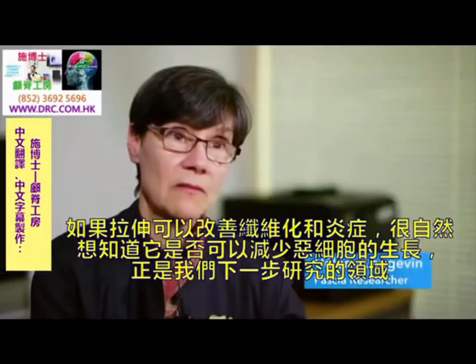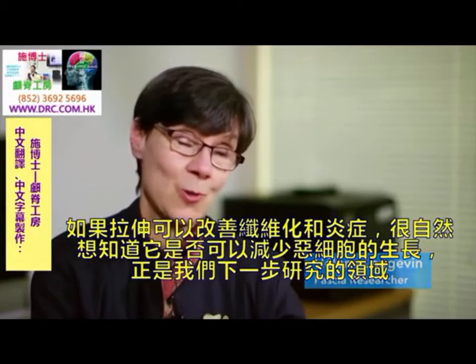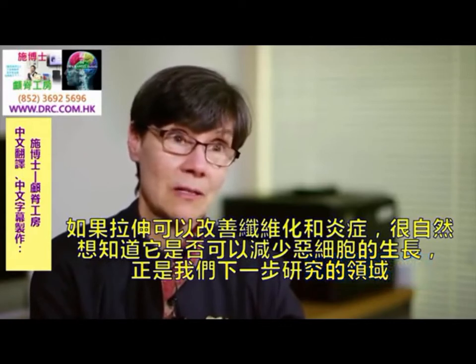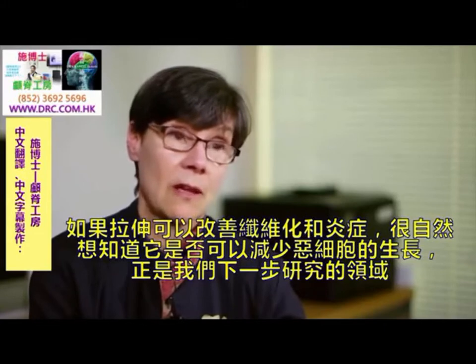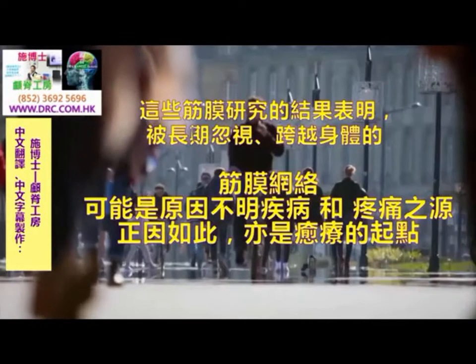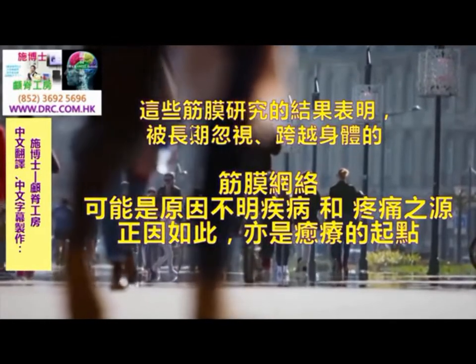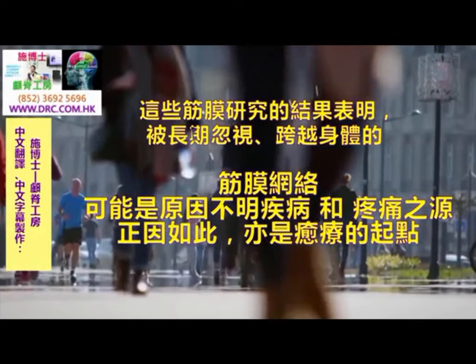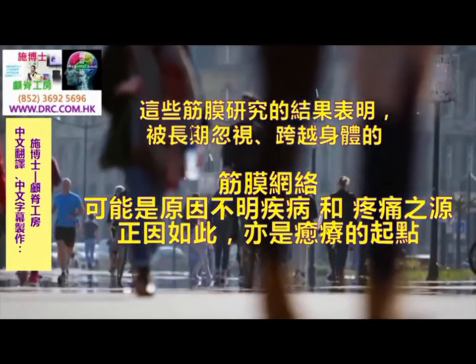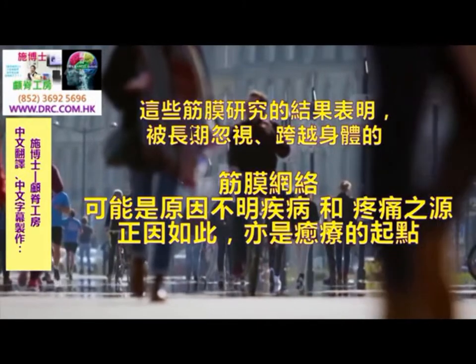If we find that stretching can improve fibrosis and inflammation, it's natural to wonder whether it might reduce the growth of cancer and secondarily to that. And that's an area that we're looking at. The findings of fascia research have shown that this body-spanning network of connective tissue, disregarded for so long, may be the place where inexplicable disorders and pain originate. And because of that, the place where healing can begin.